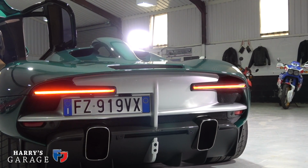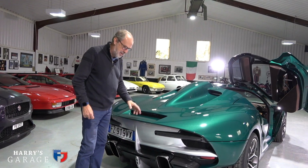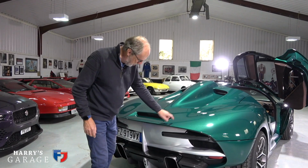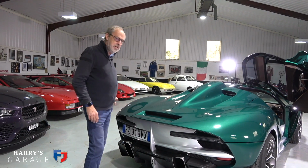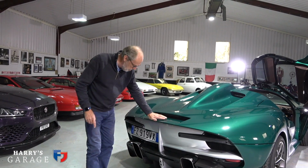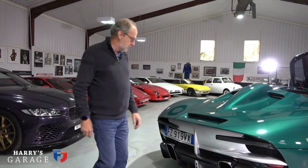And also on this one, that scoop actually has a fan in it that then blows air over here. So it's doing trick aero stuff I don't quite understand for super high speed, and it means it doesn't need a sort of rear spoiler or anything here. It can be completely clean and rely on that rear diffuser to do all aerodynamics.